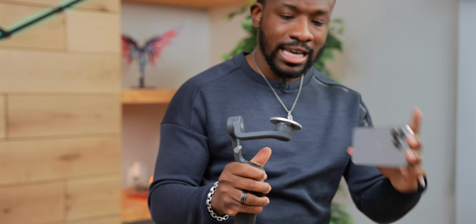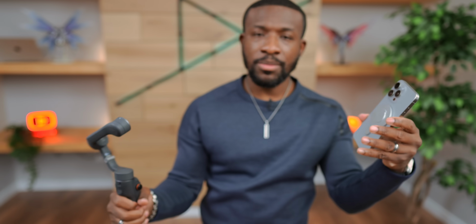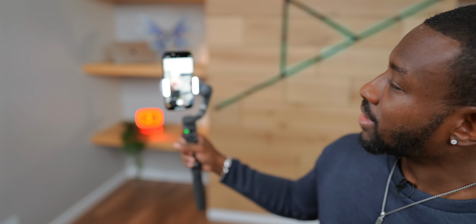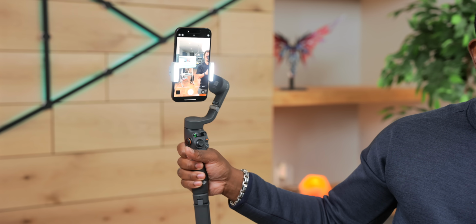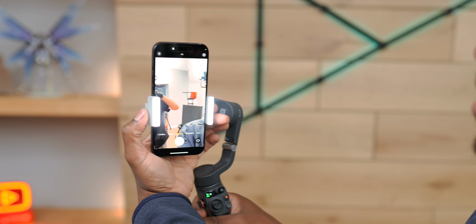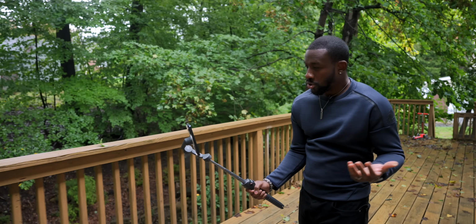But the last thing I'll say about this is that it also has this MagSafe option. So if you don't want to have a clamp around your phone, you can just use something like this, which will make it a lot easier to just grab your phone when you're done. Oh yeah, and one more thing, there's also this other cool accessory that you can use to provide a bit of a fill light. You can change the brightness. I think you can even change the color temperature depending on what you're looking for. But yeah, for videographers, this thing offers just a lot.